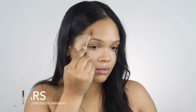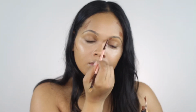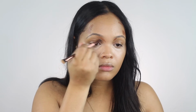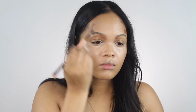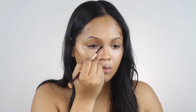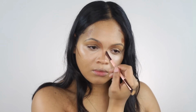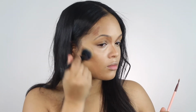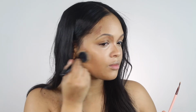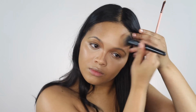So we're going to use the Nars concealer in Amande, and I'm going to bring some warmth back to my face using that concealer, and also I'm going to carve this nose out. Bad boy, carve it out. But this is one of my favorite brushes. I want to say it's by Luxie. What is her name? JD Weighty. This is her brush with Luxie. I love it. Alright, so now I'm going to use that same foundation brush to blend out my concealer contour.